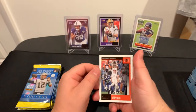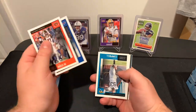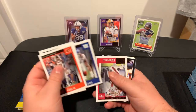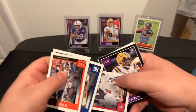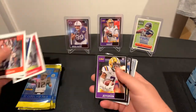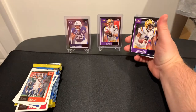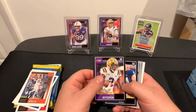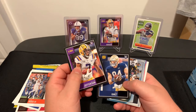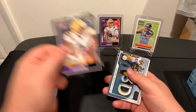I do love Score with the photography. It's phenomenal. So we got John Ross, Devin Singletary. We got Calais Campbell, Leonard Williams. And you guys probably already saw it, but Jimmy Garoppolo. And there he is. Teammate with Joey B, Justin Jefferson of the Minnesota Vikings. And we got Cole Kmet. I always say his name wrong. Chicago Bear. Two nice black border cards there.